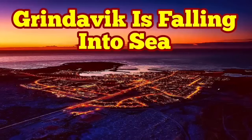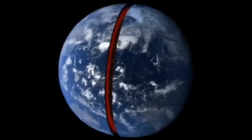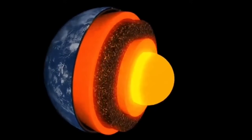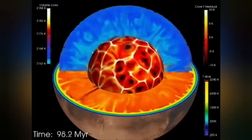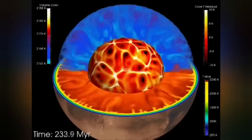Earth is a living planet. It's not dead. It's not like Mercury or the Moon. It has a core which is hot and active, is liquid. It has an outer shell of mantle, we call it. And that mantle has convection because it is hot.